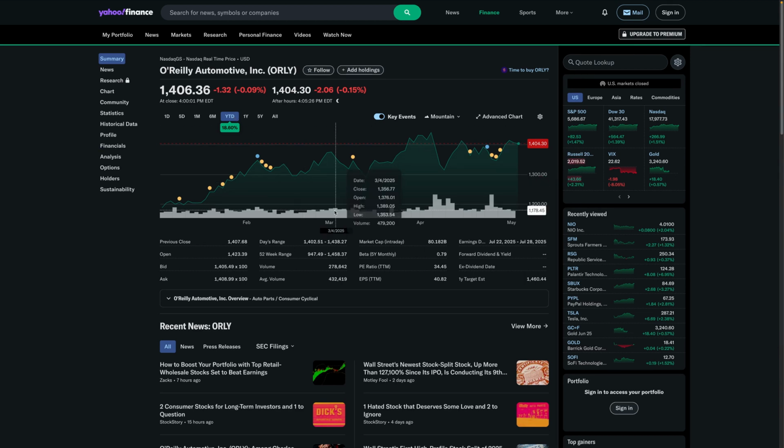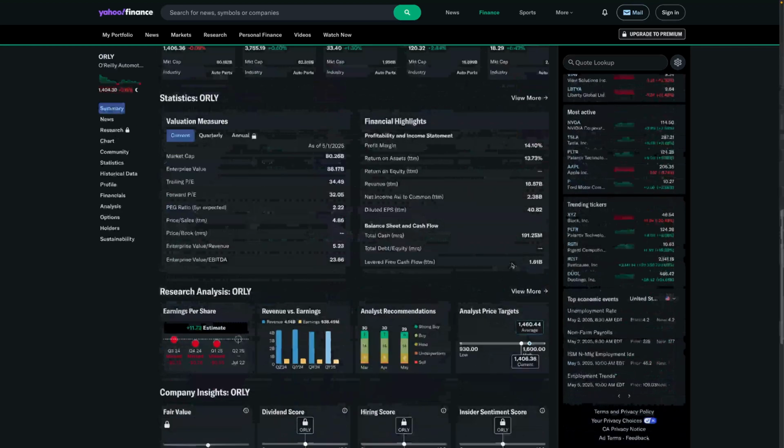The things to keep in mind here that I like to look at is where the previous close was. This is where we opened, and something else to think about here is the PE ratio. We're sitting at 34.45, which is not bad. And then they just reported earnings, and their next earnings will be right here on July 22nd through July 28th. They'll finalize dates then.